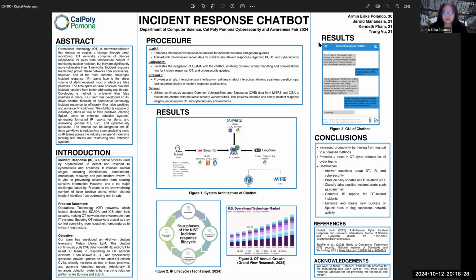The foundation of our chatbot starts with Llama. It's a very powerful large language model that enhances the chatbot's conversational capabilities. It handles both general inquiries as well as more technical, context-specific responses to relevant topics in operational technology, incident response, as well as just general cybersecurity questions.